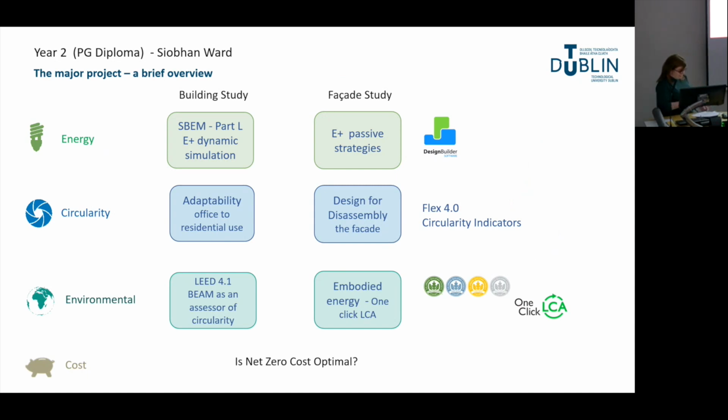So we looked at each of the topics at building level, and then we looked at them further at facade level. For the energy investigations, we used Design Builder software to explore Part L compliance and to model passive strategies for the building as a means of achieving an asset-based net zero energy demand, and also addressing any overheating issues that we came across.